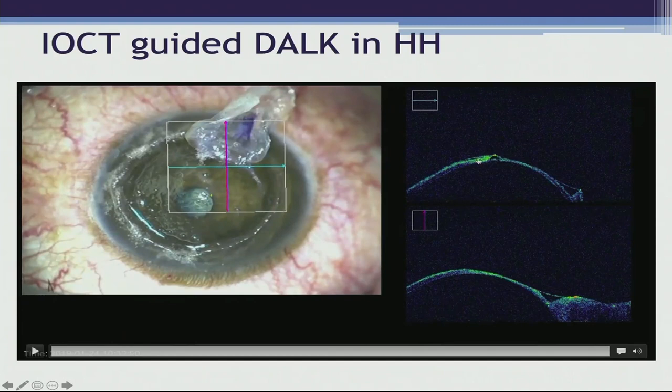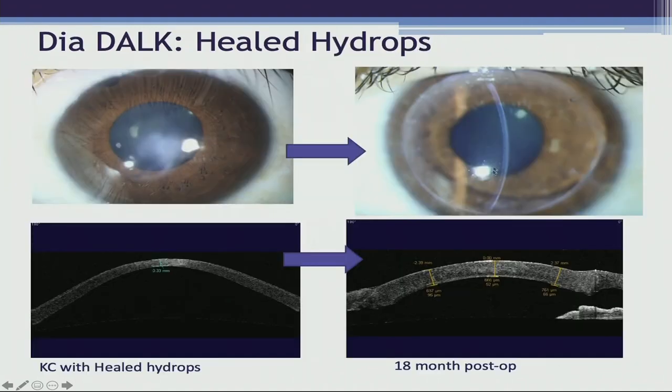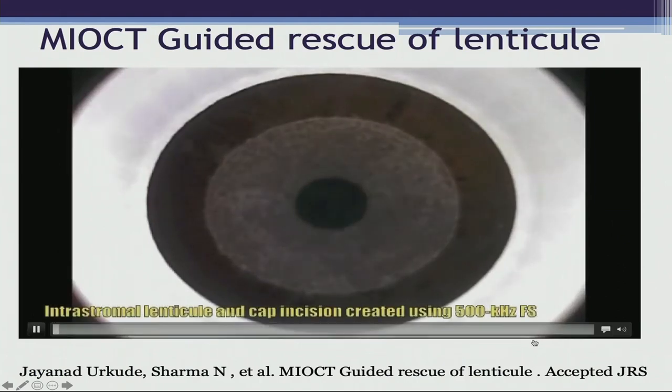So you can see that there's some amount of stroma there at the point where the healed hydrops is, and this much can be left, especially if it is in the paracentral area. And your visual axis is quite clear, but if you do an ASOCT, you realize that 52 microns of the stroma and the Descemet's membrane is there, but in terms of visual acuity, it doesn't make too much of a difference. Then I think this we've again described and published.